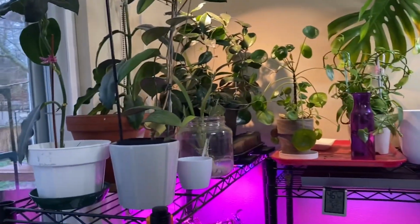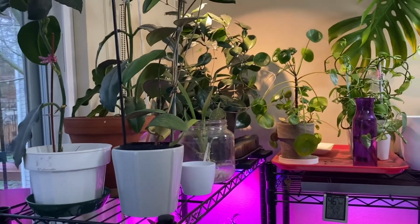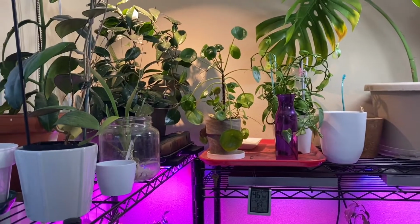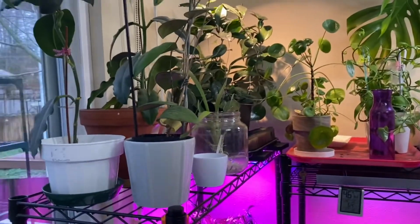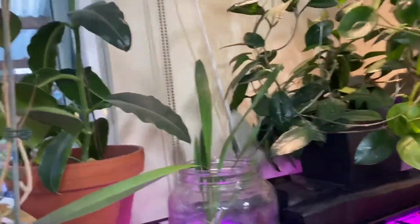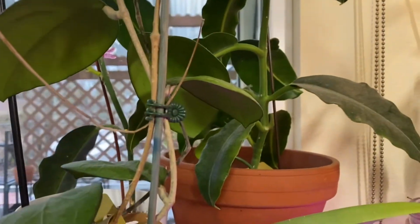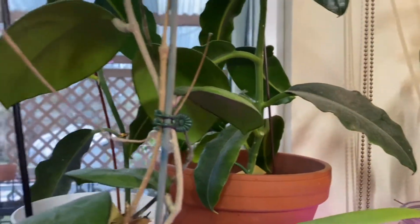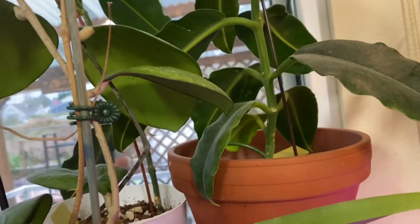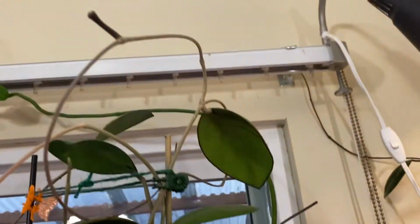So even though I was talking about the greenhouse, I'm still going to start with my plants inside. I still have some Hoyas here. Kind of want to show you this Hoya Imperialis. This is from Doug Chamberlain. I bought this. He sells this every springtime.